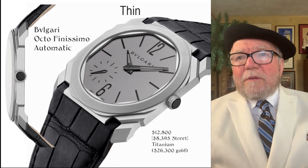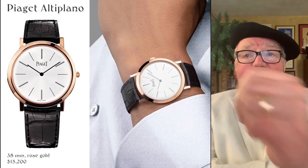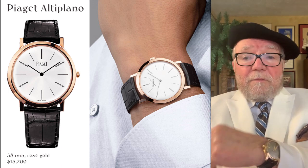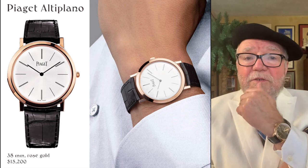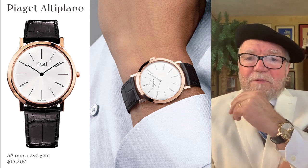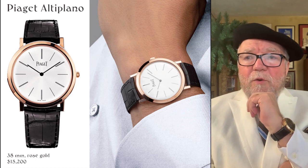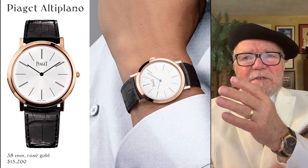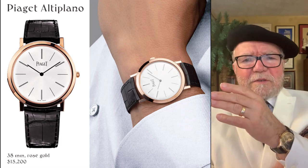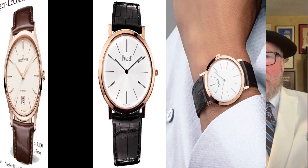Okay, this next one is another one I like a lot. Piaget Altiplano. This one is $15,200. Again, not cheap, but not quite as much. 38 millimeter in rose gold. It's understated, but a good looking watch, and this is what a dress watch is supposed to be.